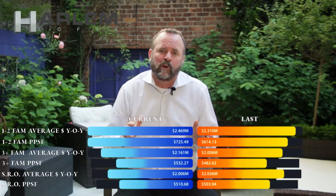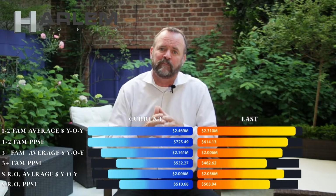Now, the data pool's smaller, but each month the numbers are getting bigger. They're still going up. So less transactions this month, but the prices continue to rise per square foot and average prices.